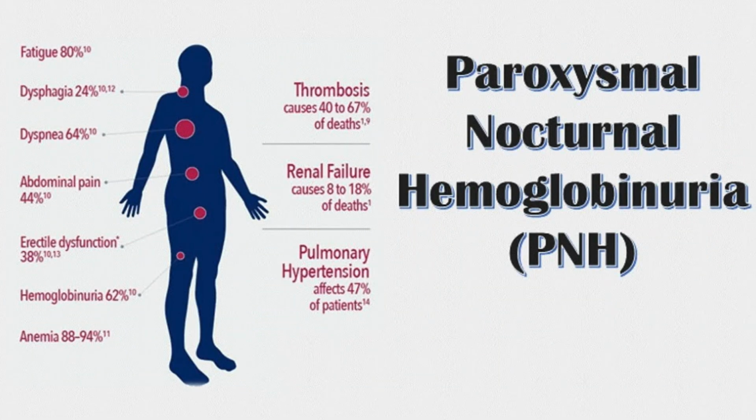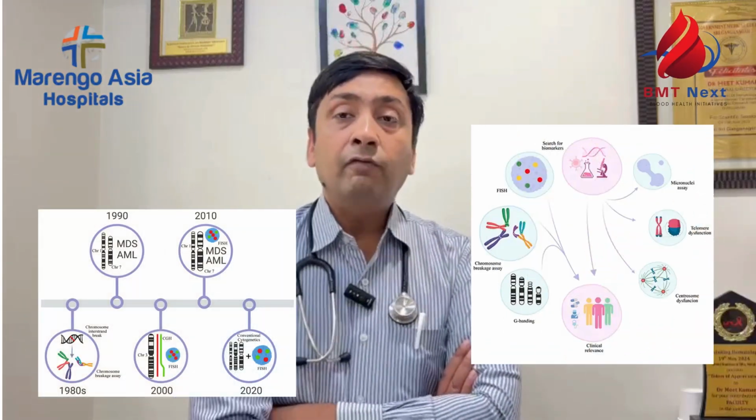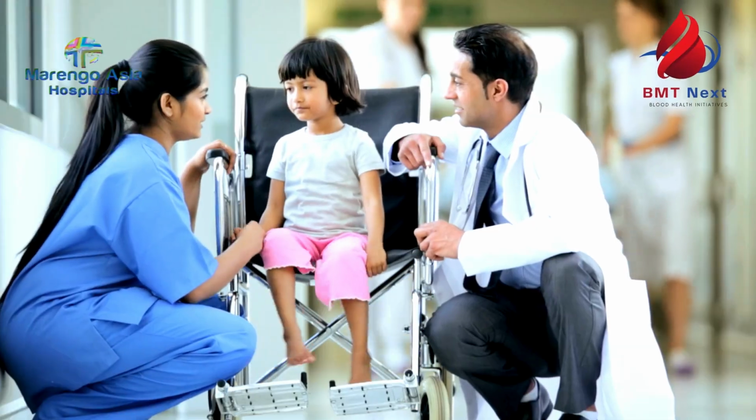Another test that will be done is flow cytometry for PNH, because that can be an associated condition with aplastic anemia and that also helps in deciding the proper treatment for a particular patient. Another test is stress cytogenetics, which is recommended if a patient suspected to have aplastic anemia is under 40 years of age, to confirm whether it is a childhood related aplastic anemia.